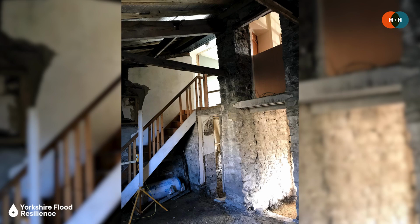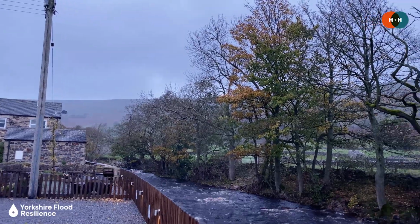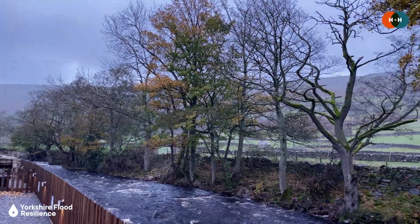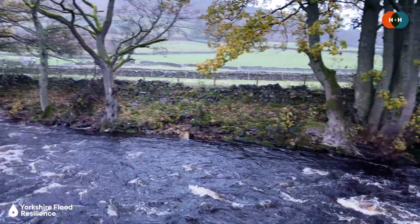What was the point at which you thought, right, we're going to renovate this and put it back to be more resilient? First, we were just keen to get the place dry, and whatever work needed to be done, just get it done. But I think when we had time to reflect, we started to think, well, maybe we should be doing more about preventing such damage.